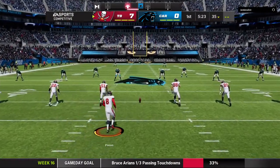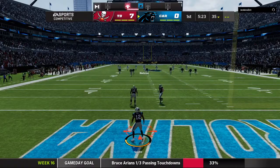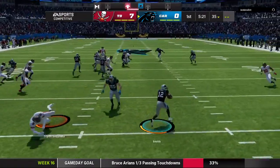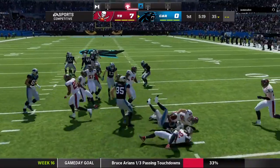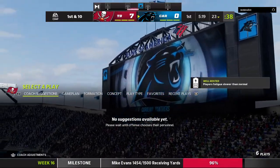Now Pinion with the kickoff honors following the touchdown. On the return, here comes Smith out of the end zone. And ultimately cannot get this out to the 25-yard line as he's dropped at the 23.